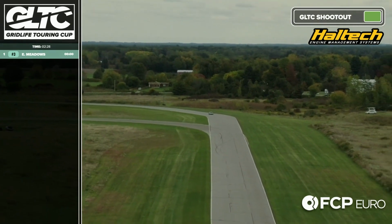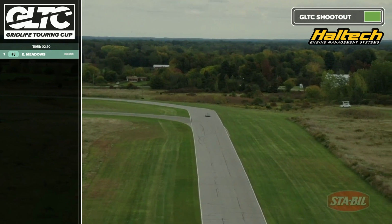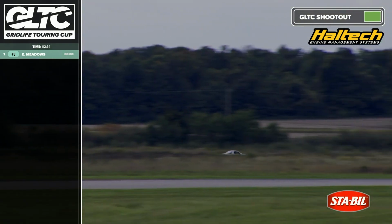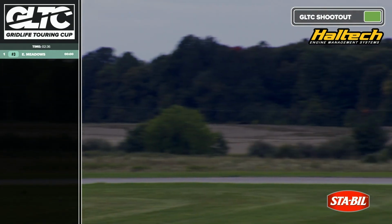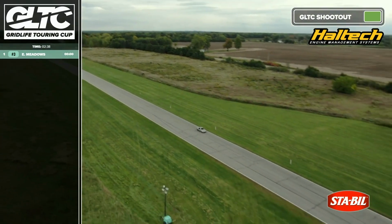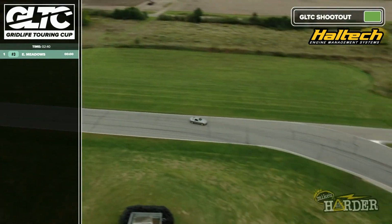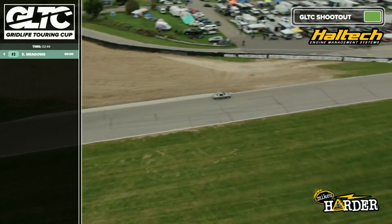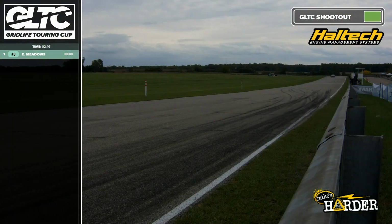This is the only time on the track that you really have a break as a driver. You get to think about what you've done, and now you get to focus towards turn number 11, just cresting about 120 miles an hour in a GLTC car as he gets on the binders at about the 2 mark there. Hard brakes and into the apex for turn number 11. Beautiful carrying speed all the way out to the edge of the track, and this will be our first lap time of GLTC Top 10 Shootout.